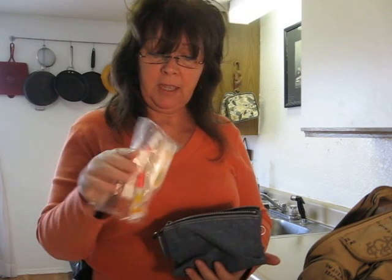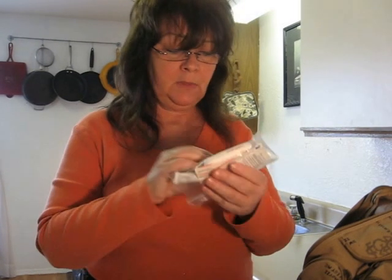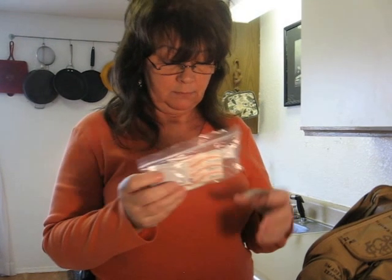In here I've got various medicines. This is also some Neosporin, some super glue for a deep wound, Band-Aids.